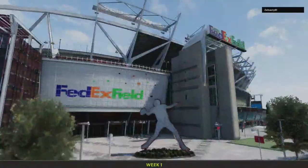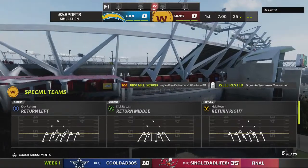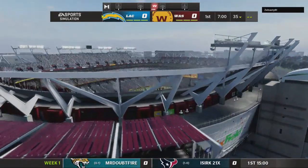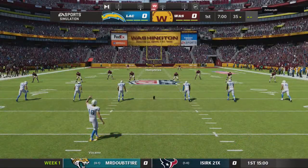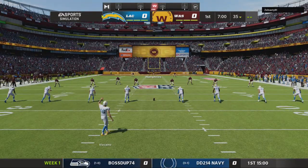Come to you from FedEx Field here in Landover. The enthusiasm for football here on the East Coast always in the air. These folks are ready as their guys get set to match up with the Los Angeles Chargers.